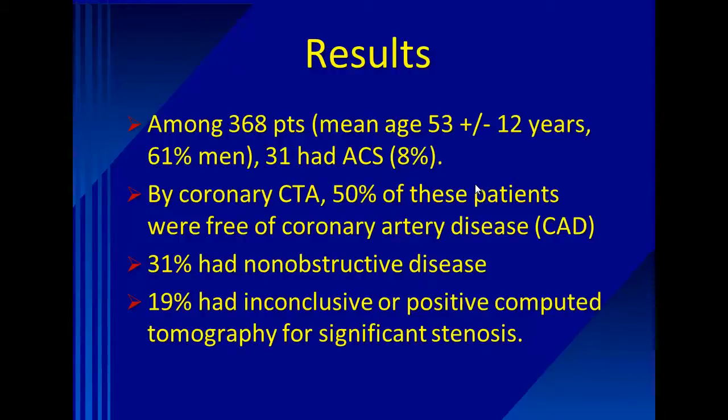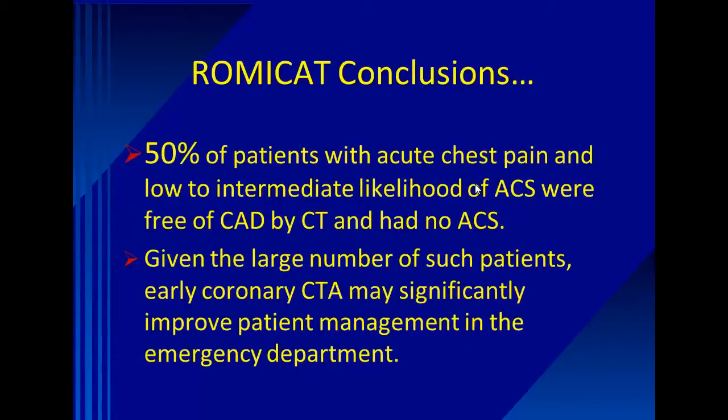30% had non-obstructive disease, lumpy, bumpy stuff. Okay? Great patient population to really try to intervene on. Aspirin, statins, etc. 19% had an inconclusive study or did have a positive test. So looking at 368 patients, we find that the incidence of ACS was only 8%. And of the 368 patients, only half of them had some form of coronary disease.